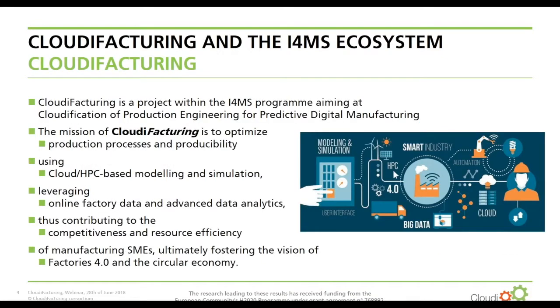So coming to CloudiFacturing, CloudiFacturing is one of the projects which is running in the I4MS program, and we are aiming at cloudifying production engineering tools for predictive digital manufacturing. So the mission of CloudiFacturing is to optimize production processes and manufacturability using cloud and HPC-based modeling and simulation tools. So being it CAD or CAE for simulating, for instance, certain deformation behavior, certain heat transfer behavior, certain fluid behavior, leveraging also online factory data and advanced data analytics.